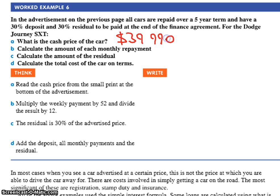$39,990. Okay. Now we have to calculate the amount of each monthly repayment. How do we do it? Same as the last question. So what's the weekly repayment? 102. So it's 102 per week. So what do we do?